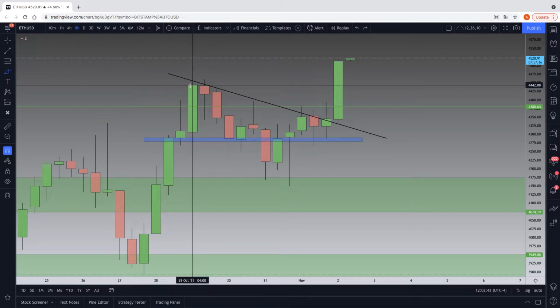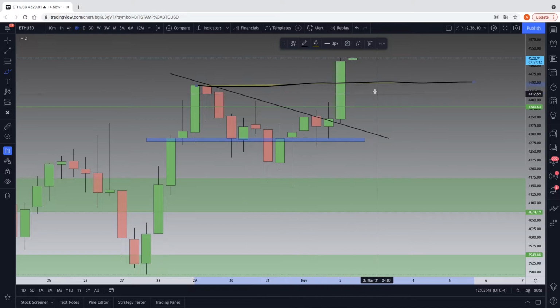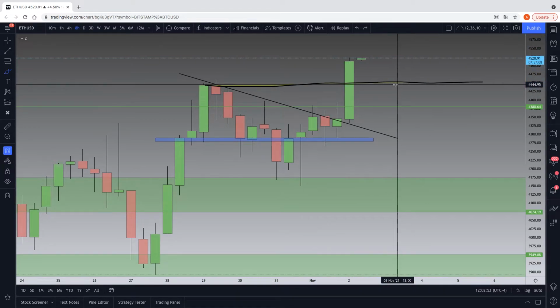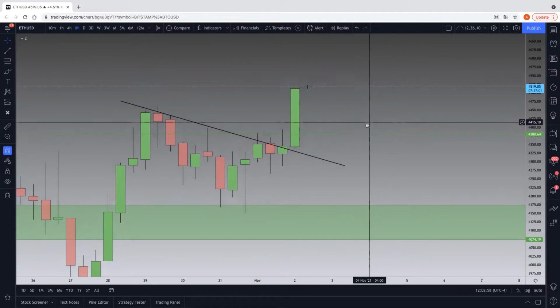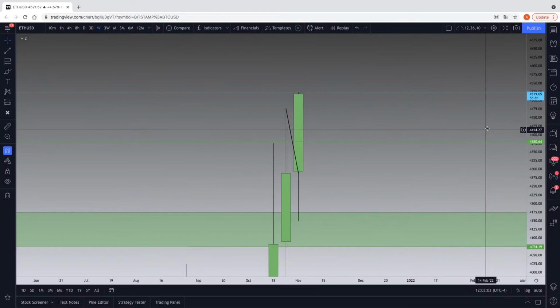I like to stay above 4,400, 4,600. So we could see something like that, and then a resumption higher. But all in all, again, Ethereum breaking through, extremely bullish. Let me delete this. That was for me. As you can see, we broke through. So yeah, that's Ethereum for you.